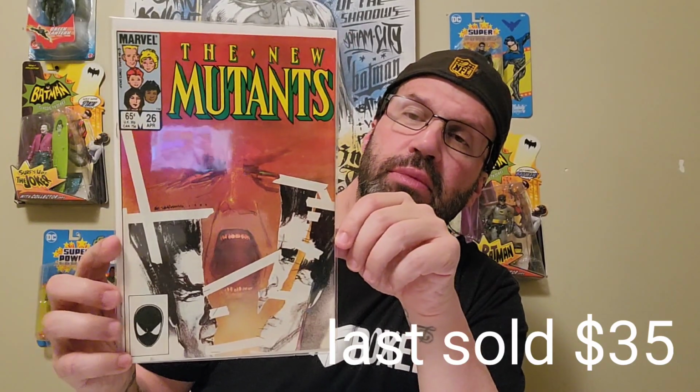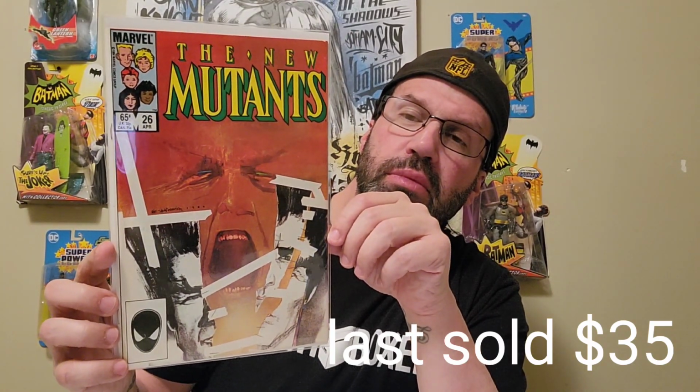Pretty neat. And right here, I already know what this book is because it's got a big Wham sticker on the back. New Mutants, issue 26, first Legion. Very good condition. All these books are in very good condition. I'm telling you, really good.